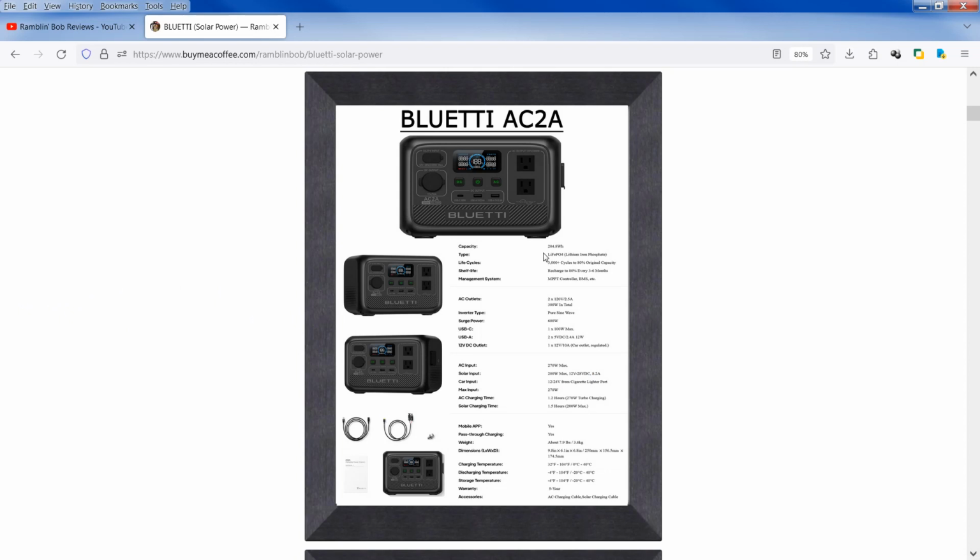And then on this side is all that. If you're a baseball fan, guys, you've got to have the specs of the card, right? These are your stats. Look at capacity, type, life cycle, shelf life, management system, inverter, AC outlets, USB, AC surge, and on and on and on, guys. This has all the bits.